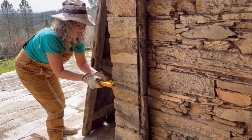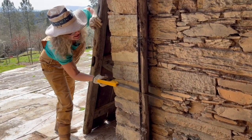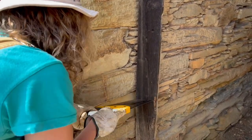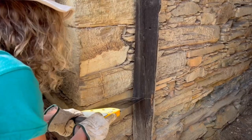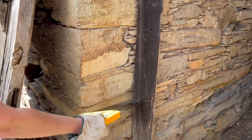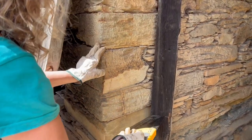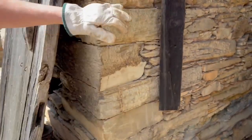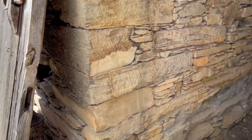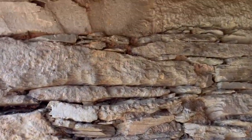I can't really get any sawing action. Oh my goodness. Nearly through. This is the weirdest way to use a saw ever. I think we're through. Oh! It's okay. Pull the whole piece of wood towards you. House is still here. Was there a peg? Oh goodness me.